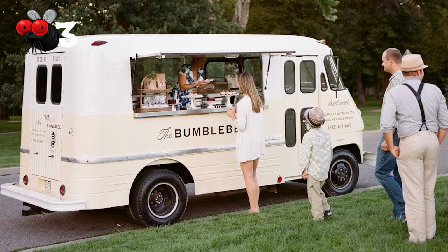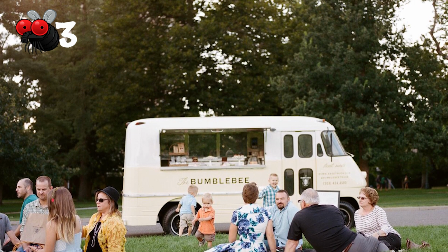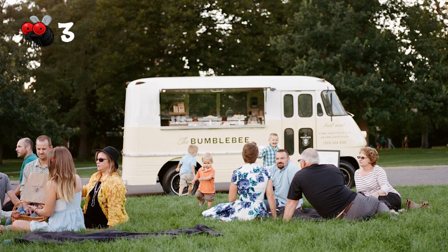It once was a shuttle bus for the local fair. With modern sensibility thrown into it, this traditional ride is now serving wholesome treats to the citizens on the streets.